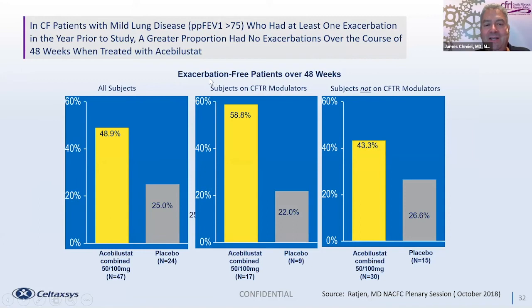And lo and behold, when you looked at all patients, there was a big difference. This is exacerbation free, not number of exacerbations. Almost 50% had no exacerbations, and here only 25%. And that held true even with patients who were on modulators and with patients who weren't on modulators. So this tells you that this looks like a drug effect from the abelistat. So to be honest, I thought, okay, they didn't hit their primary endpoint. I didn't think they would, but they did look to reduce exacerbations.